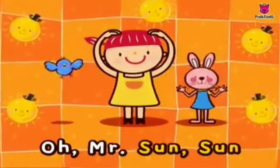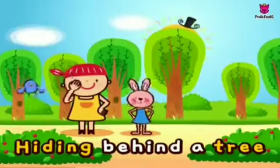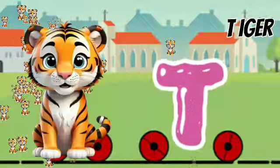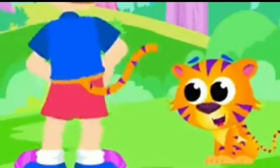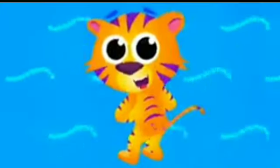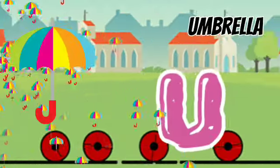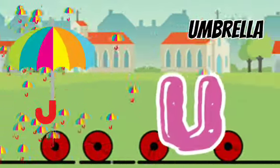Sun, Mr. Golden Sun, hiding behind. T for tiger. Pick your tail and snap your jaw. Swish, swish, snap, snap, snap. U for umbrella.